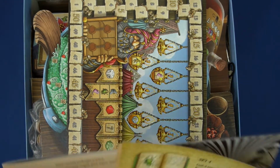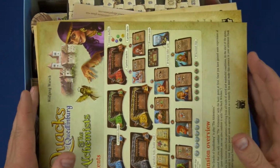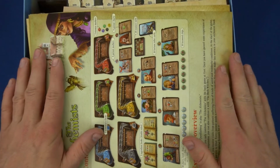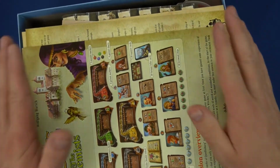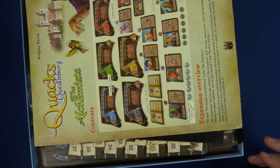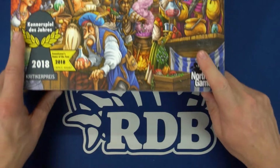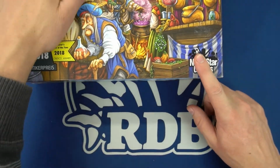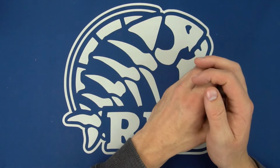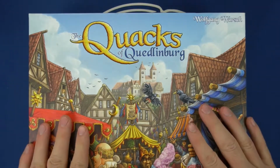It's Quacks of Cthulhu. I believe it's around $30 for patrons, and the MSRP for this one is like $50 to $60. I think it did just get a reprinting, because I know Asmodee just picked this up from North Star Games. They acquired it, so I'm not sure what the box will look like. It will be exactly like this, but it has had an MSRP drop from 60 to 50, I do believe. So anyway, that's a good one to pick up. Can't recommend this game enough.